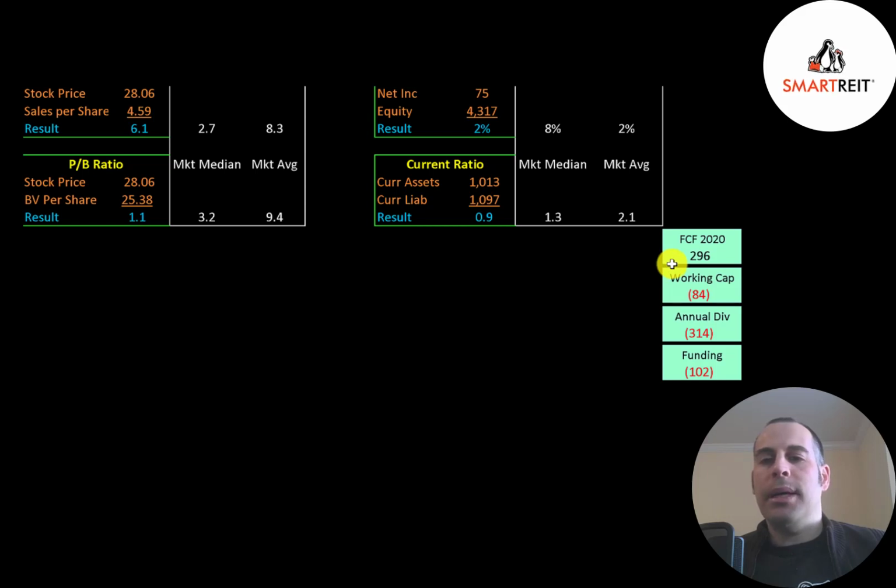They did have $300 million of free cash flow, but negative $84 million of working capital and over $300 million of dividend payments. So they're short about $100 million. They're going to need more debt or equity financing to run their business over the next 12 months.